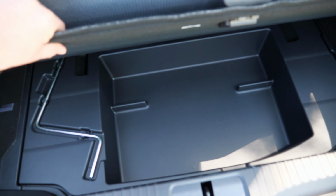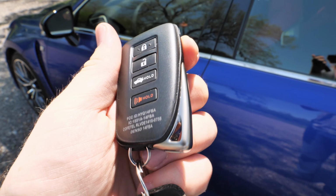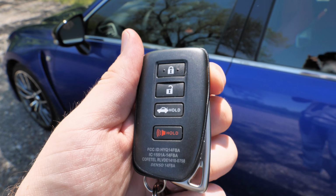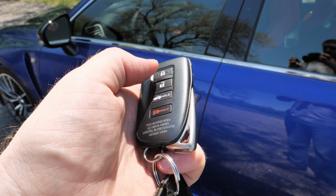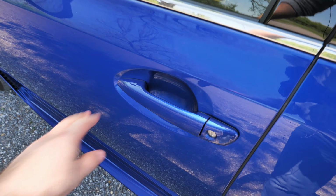Decent practicality. The GS F still gives you the smart key system. It is a nice key fob. It's nothing fancy, but it's got a solid feel to it, and it's relatively small and lightweight. You can press and hold in order to remote start, and you've got smart key here. You can lock pushing that button, or you can unlock it just with the sensor.